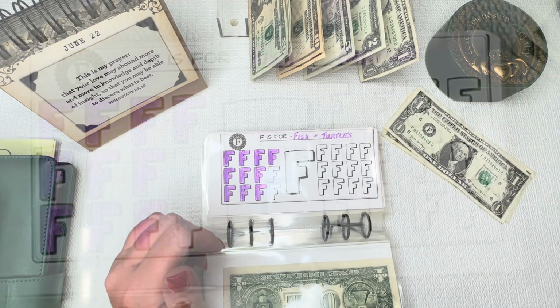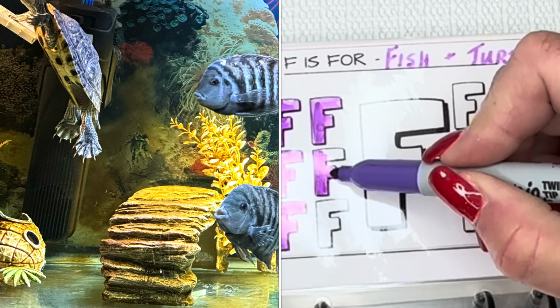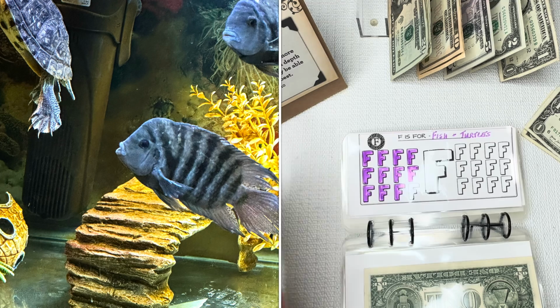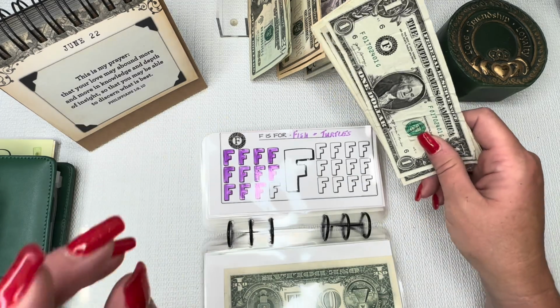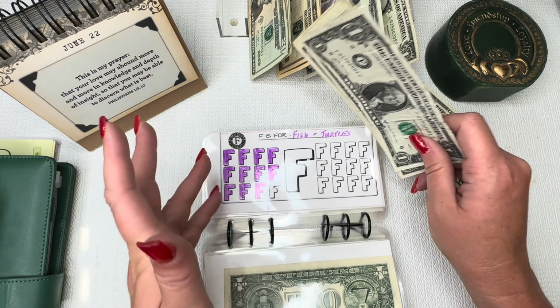All right, and F is for fish and turtles, and I got some pretty good pictures, I think, of the fish, so I'll try and put them in here. And as far as like the Costco and the IKEA thing, I don't usually do that. Whatever I have for a certain category, it stays for that category. But that night we just happened to, there's a Costco nearby that's near an IKEA, so we went to both.